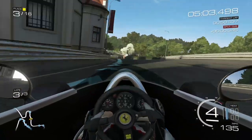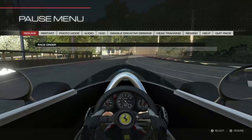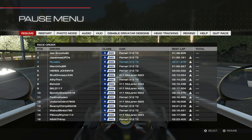Coming out here of the park district, we are going to pick out the grid. 3-2-1 grid. Dos Snowballs, best lap 148. Are you kidding me, man? That is excellent racing. You can see it: 1, 2, 3, 4, 5, all Ferrari 312s. That's also pretty impressive. Mercenio's behind us. I'm not sure exactly how far behind us, but Japanese UFOs is pretty far in front of us at 159 best lap for the runner-up.